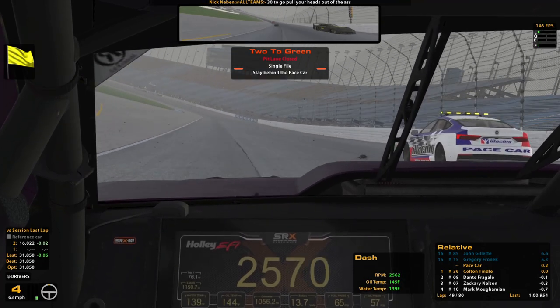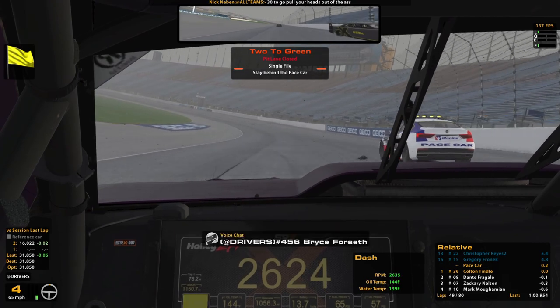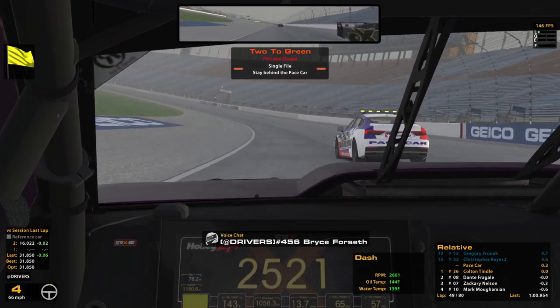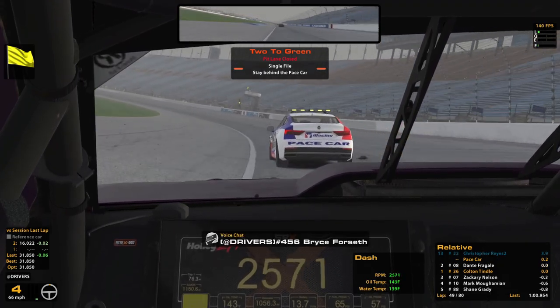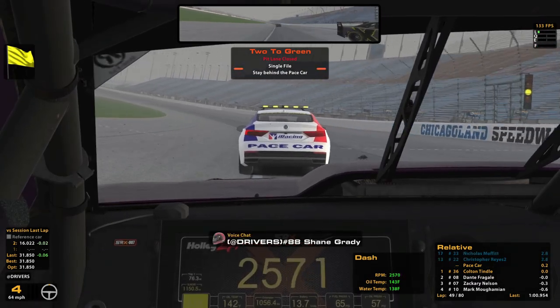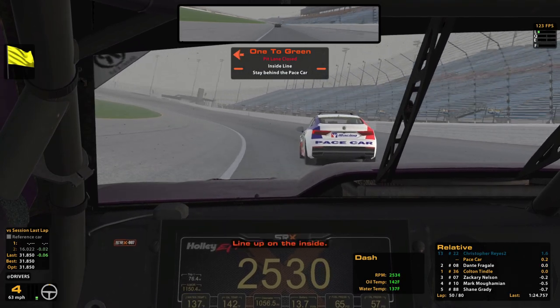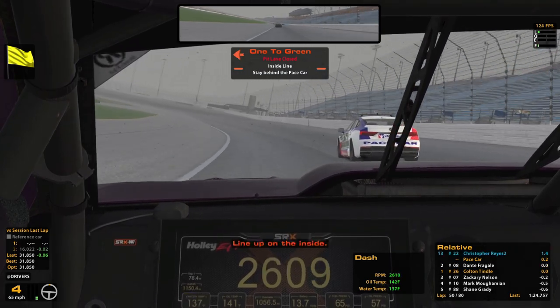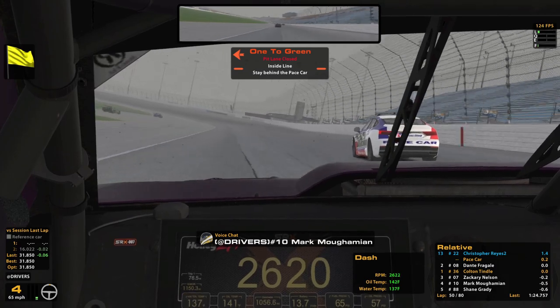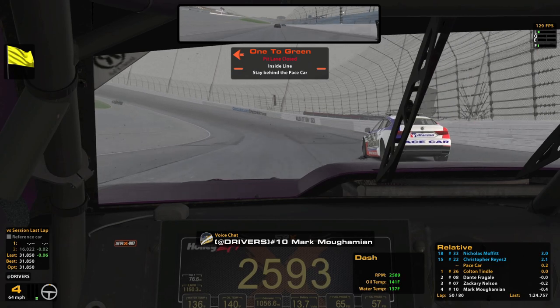Third day to go, stop wrecking, Nick says. I was the first one, so. Like pack racing, but I'll admit this is pretty fun. Guess I'd better pull my head out too. Yeah, this is pack racing with a lot of lift. That's pretty good. One to go. Next, okay, time by. Line up on the inside at the end of this lap. This is how people who run like Gen 4 and stuff think it should be like, and it's not.